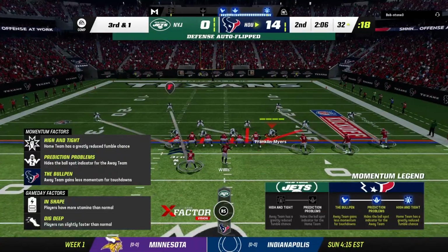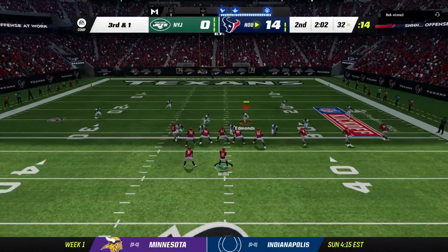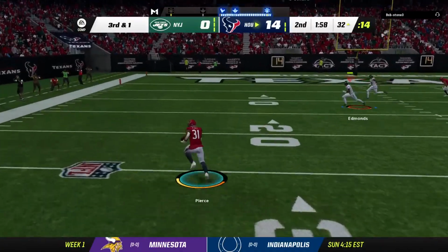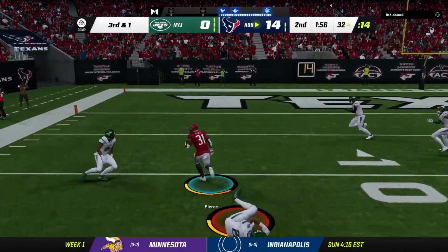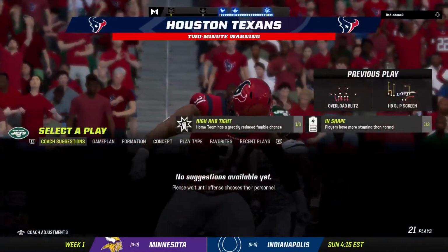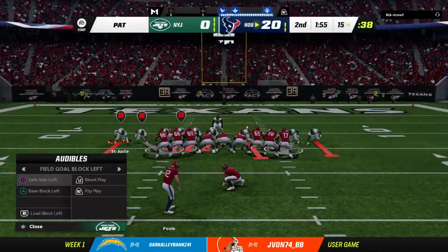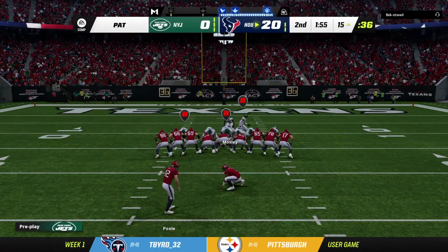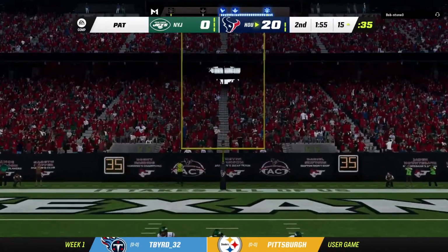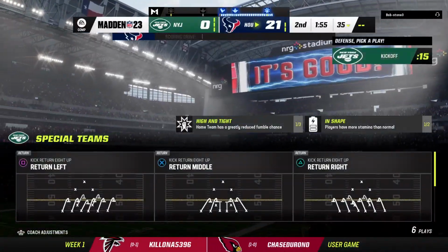The Texans on third down, just 1 for 3 thus far. They're up against a 3rd and 1 situation. Willis with it on 3rd and 1. To Pierce, they set up the screen. Touchdown, Texans! Dameon Pierce, 32 yards. And the Texans are looking good here in the season opener as they're able to extend their lead. Extra point right down the middle, and it's now 21-0.